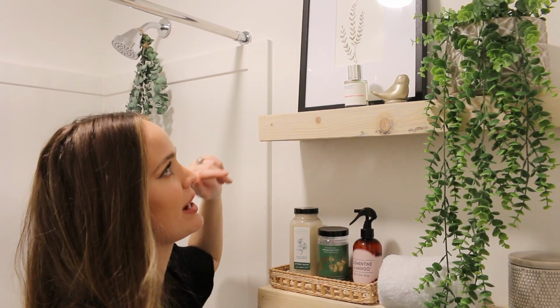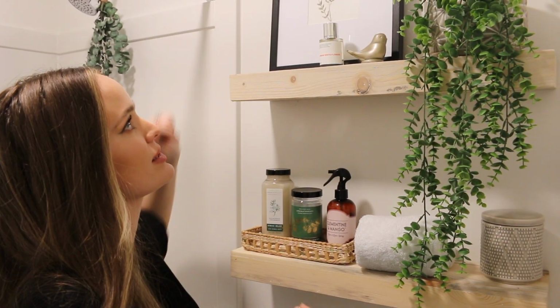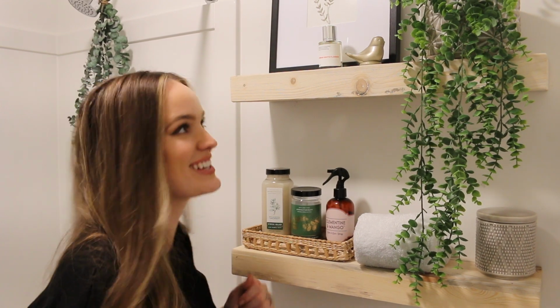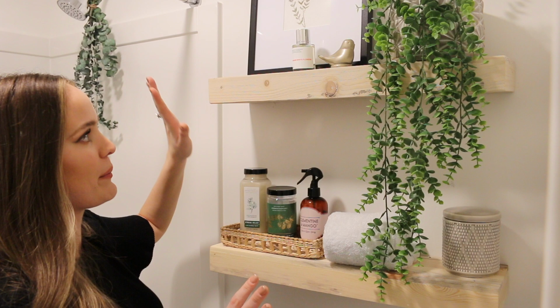I had some pastels on hand with some paper. You guys can draw anything, but I was just kind of feeling some dried eucalyptus. So this I'll probably swap out down the road, but for now I'm very happy with it.